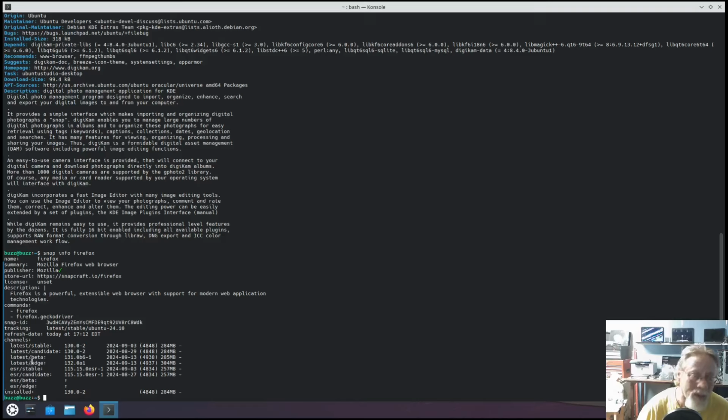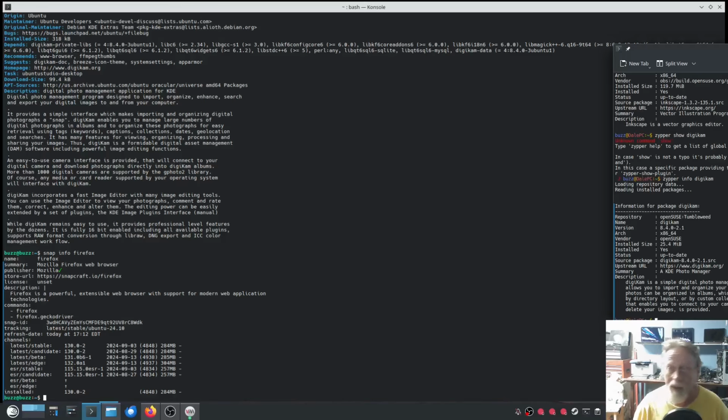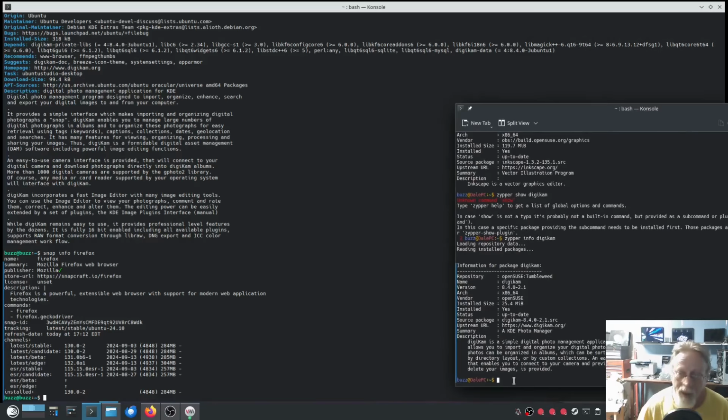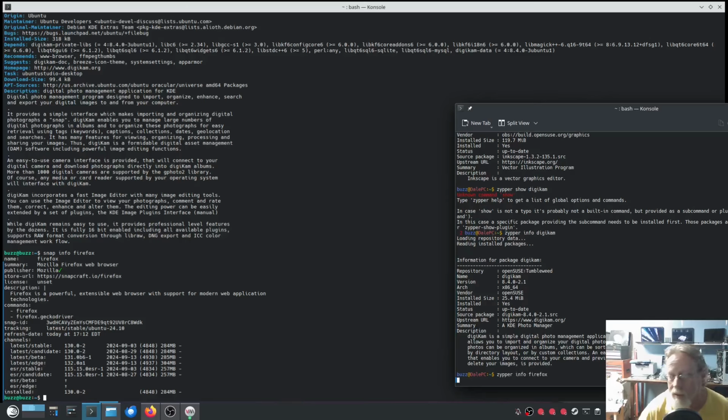Now that's kind of cool. Look at that. That's kind of cool. Okay, ESR stable and latest stable are two different things. Installed is latest stable 130.0-2. Okay, so that's easy enough. If I leave this right about here, I don't have to keep moving it. So, zypper info Firefox.